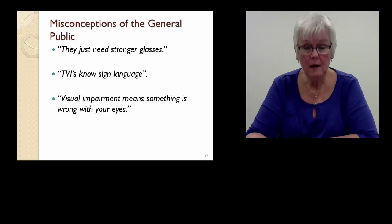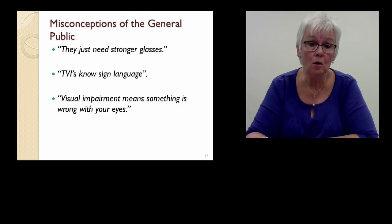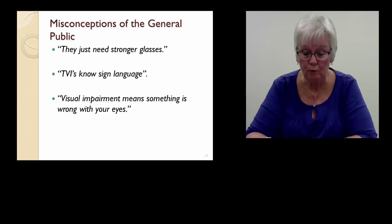Another misconception is that visual impairment means that there's something wrong with your eyes. It does mean that there is something wrong with your eyes, but the largest population today in the United States are people with cortical visual impairment, which is a brain-based visual impairment. It has different causes, different assessments, different strategies, and it has a totally new focus on improvement.